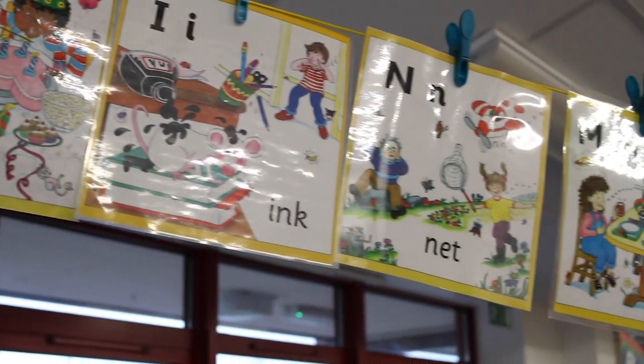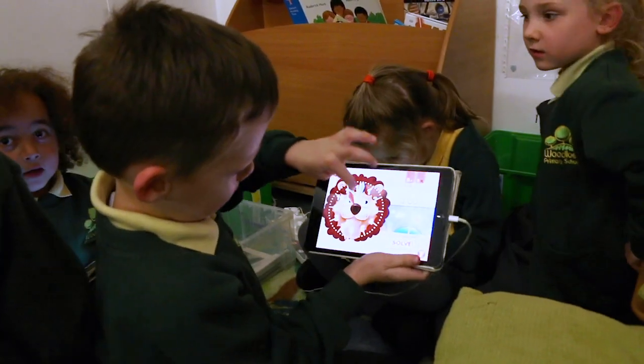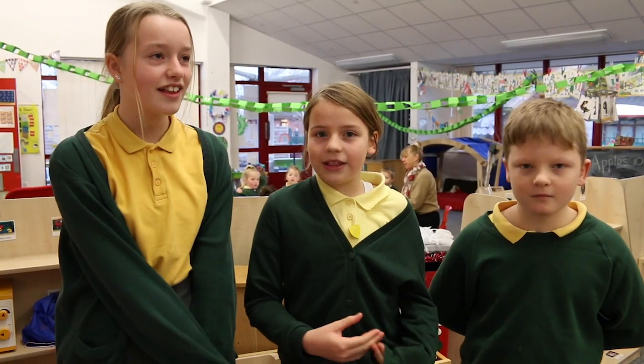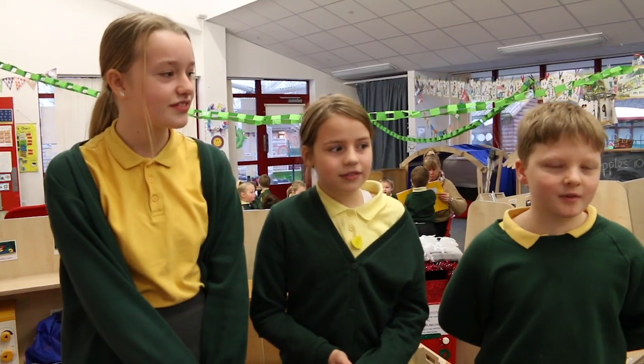We did joint phonics in reception to learn our sounds. And we did interactive games to learn our numbers. We did play to learn and help with our learning. And we did a lot of role play with each other to find our new friends for year 6. And we did fun games in the classroom.